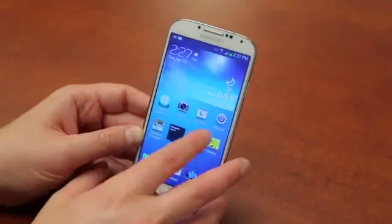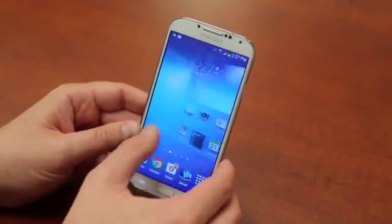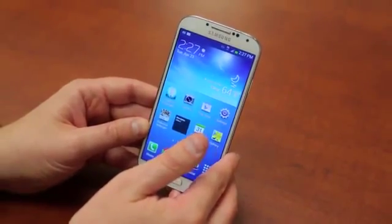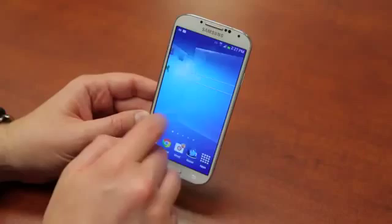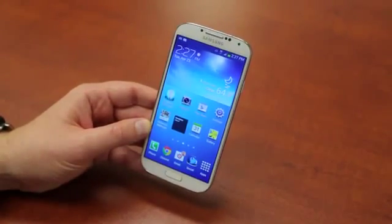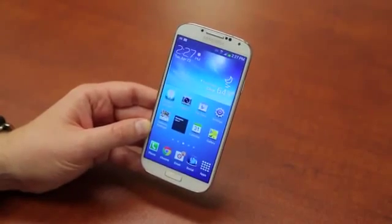So you can get this in two different versions. The US version is going to come with a quad-core processor. The international version you can get with an octa-core processor, but no support for LTE. It is a 1.9 gigahertz Qualcomm Snapdragon chip, so it's pretty fast. I mean, quad-core, octa-core. Nothing here is really optimized yet for quad-core or even octa-core. So I wouldn't get too caught up on the number of cores here.